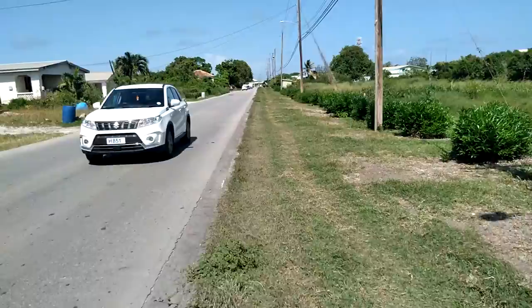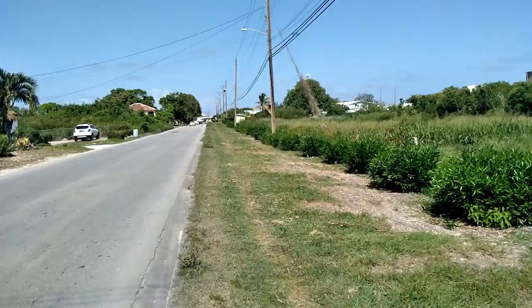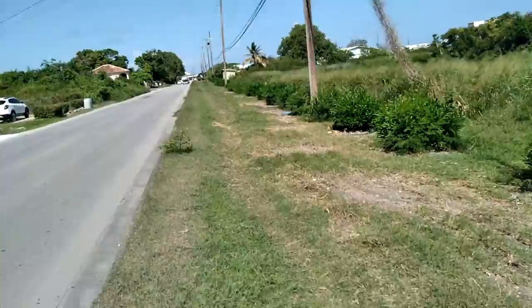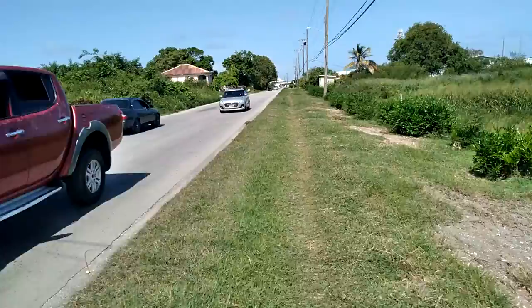This road can be best referred to as Highway 7. Highway 7 differs from the ABC Highway. There are seven major highways in Barbados, major roads that we refer to as highways. Highway 7.